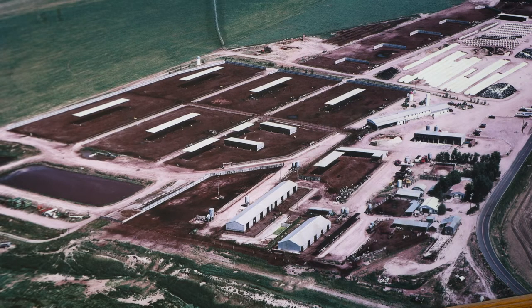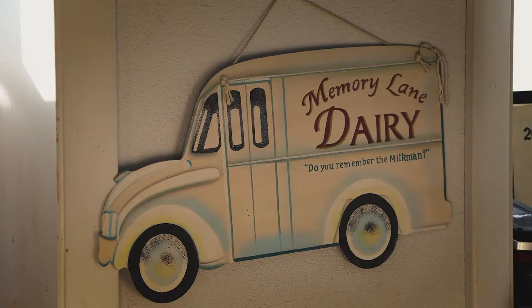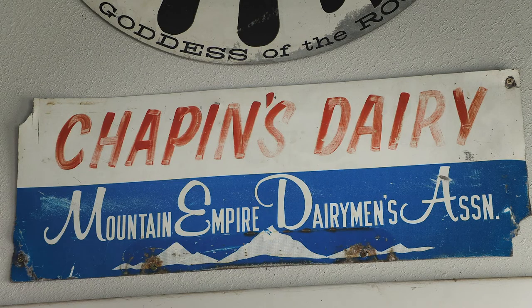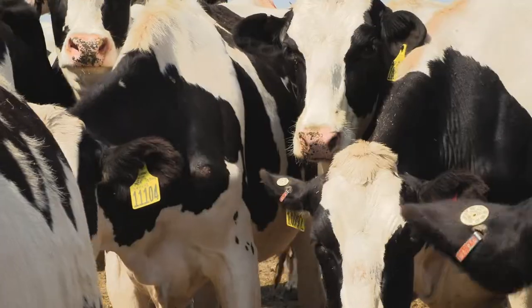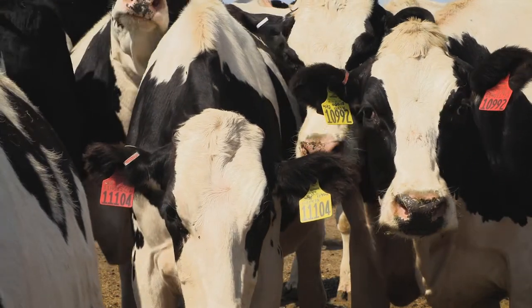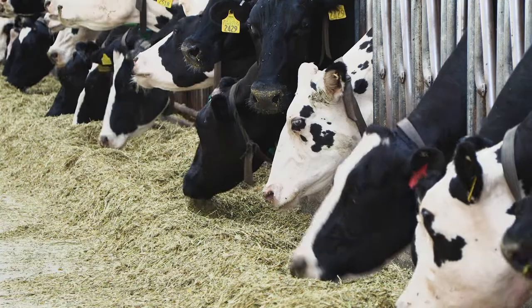And myself and my brother and my two sisters were in 4-H. We started showing cattle at the county fair, and at that time, we had some prominent breeders in Colorado, Pacamar Farms, Boulder Valley, Eldew Dairy. They'd have a calf sale every year for kids to purchase registered animals. And we started purchasing registered animals to show in 4-H. That's kind of where the start was.